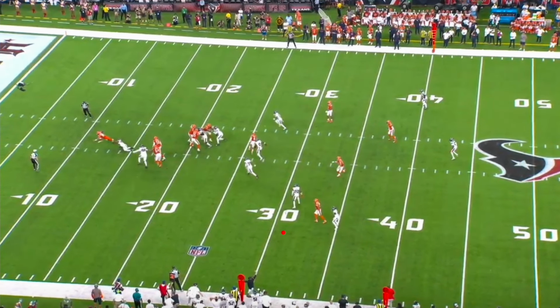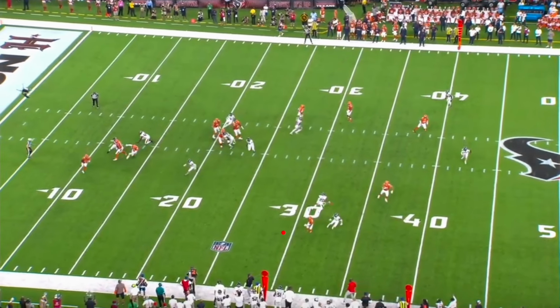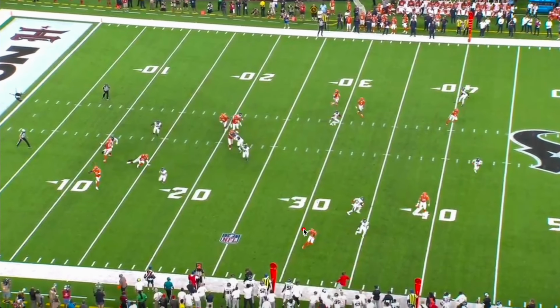Williams does a fantastic job getting out of this. He rolls out, escapes, and you can see what he's trying to do here. He sees Cole Kmet coming to the sideline, back corner. That's a play at USC that he probably makes against Pac-12 defenses, and you can absolutely see what he's trying to do, but it's the NFL, man.